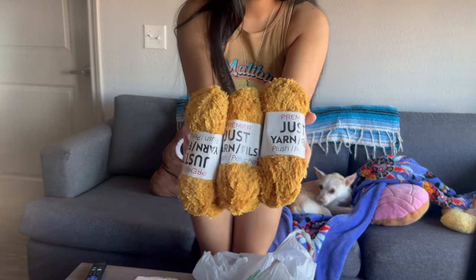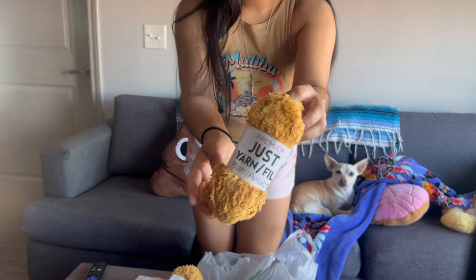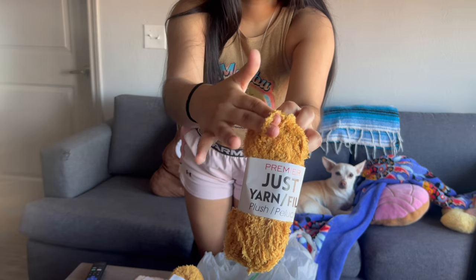And then I also got the same kind of plush yarn in yellow. So yeah, I want to make a yellow bucket hat too, obviously. And it's the same texture, of course. And I don't think I've ever worked with Premier yarn before, so I'm excited. This should be fun. I know they're a good brand, so I'm just ready to get started.